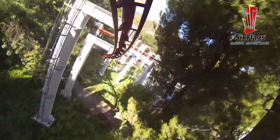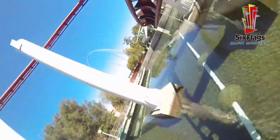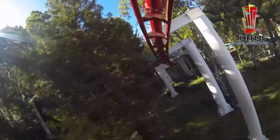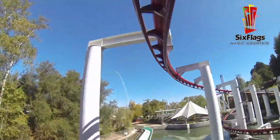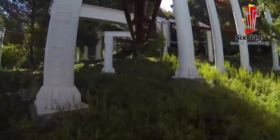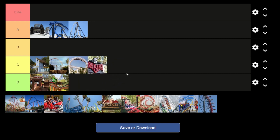Next up is Ninja. This is an aerodynamic suspended coaster, and like New Revolution, sits on a very good plot of land in the park. You fly through the trees and even over the water, and overall, it's just a very fun ride to ride. There's no intensity, no real good forces are pulled, but it's just quite a pure fun coaster that puts a smile on everyone's face. The inverted element is quite cool, and the swinging around on the turns is pretty fun. For these reasons, Ninja earns its spot in the C tier.